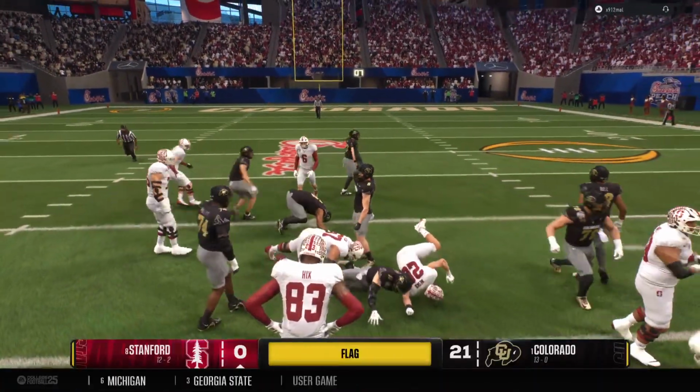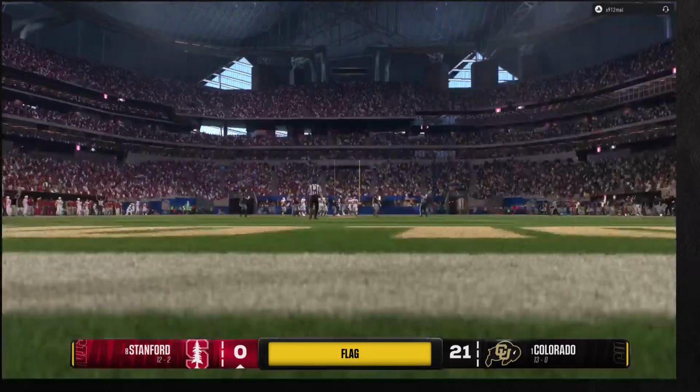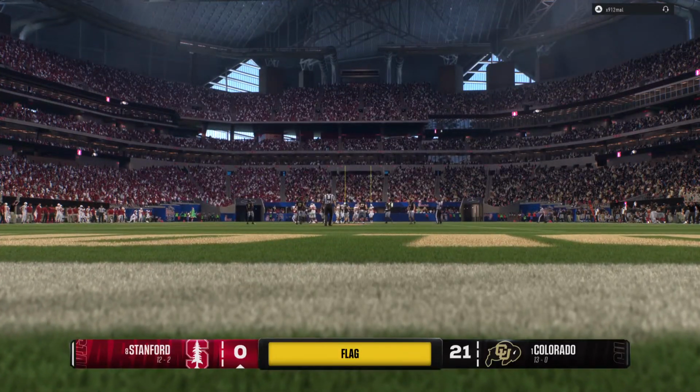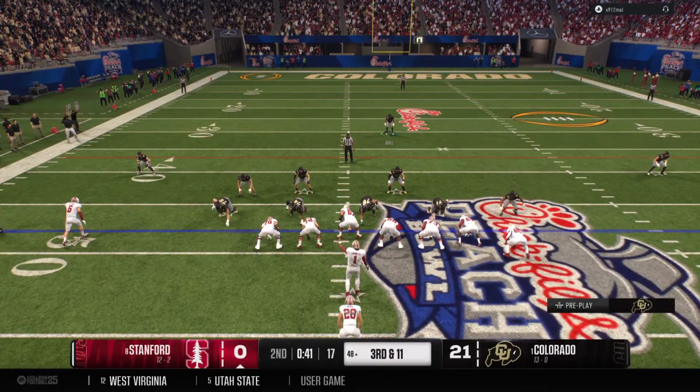And the runner brought down, but looks like there's a flag on the field. Let's see what this is about. Pretty easy call for the head coach. He will accept that penalty, of course. 7th play of the drive coming up, but it is 3rd down and long.